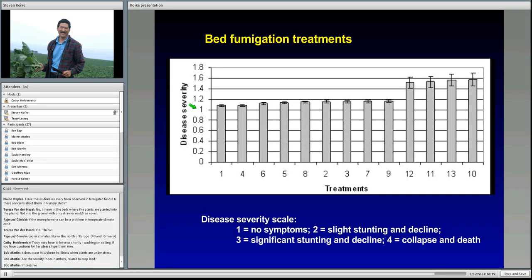You can see the good news here. The good news is a lot of these alternatives, the first 9 or so, control the problem quite well, and so they're doing a good job at controlling or at least knocking down populations. The bad news is they are not comparable to that level 1. They all allow some Macrophomina and some Fusarium to creep through, and that's what we're continuing to see in these fields. We do see dieback and collapse, even though the plots have been applied with these materials.